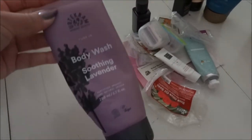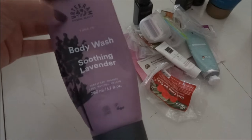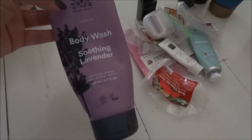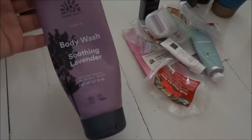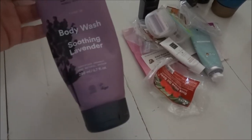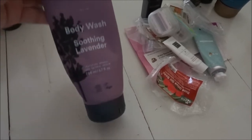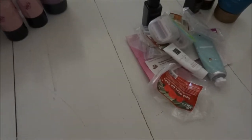Then from Glossybox I also got this Urtekram. The soothing lavender, so I showed you the other one that was the shampoo, sorry, and this is the shower gel, or body wash, it says here. So we have gotten several items from Urtekram, which is a Danish brand.